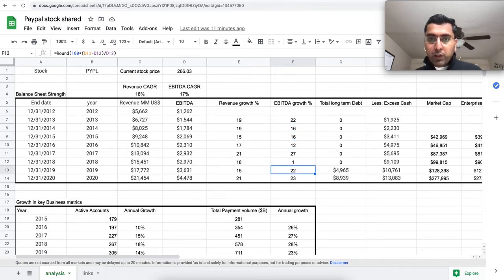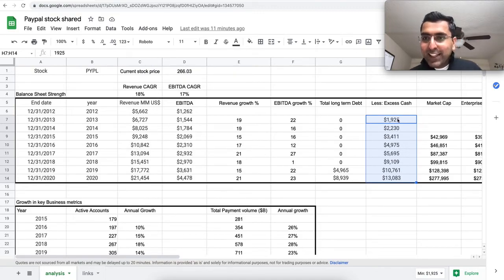EBITDA percentage growth is also quite good, 17%, except this 2018 year, it's quite good consistently. They never took debt until 2018, and then in the last 2 years they took some long-term debt. They have lots of cash, way in excess of their total debt. So that is pretty good, right? Their total cash on their balance sheet is way higher than their total debt. Not even just the current debt and long-term debt, but the total debt, the cash, which is a current asset that they have, is way higher. So quite good in that sense.